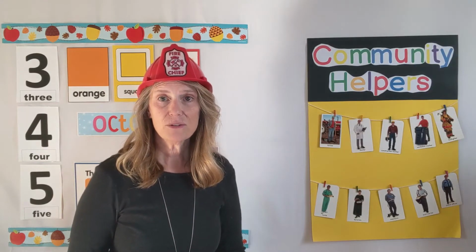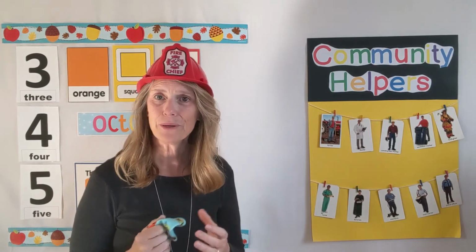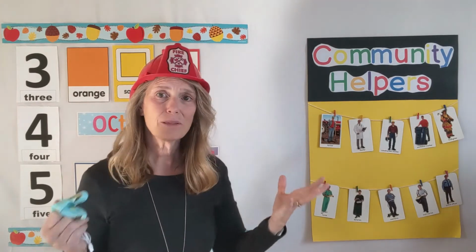Now, some things that you need to know about fire safety. Sometimes fire is okay. If your mom, dad, or grown-up lights a fire in the fireplace, they're doing it safely, and that kind of fire is okay. What's another kind of fire that's okay? Hey, what about on a birthday cake with birthday candles? Sure, those candles are safe to light as you let a grown-up light them. You sing the song and you blow them out.